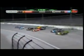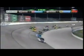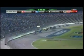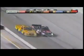I thought David Mayhew was going to spin out. He was on the inside of Parker Kligerman, completely sideways. There's contact. PK Jr.'s in the outside wall. He saves it. Hang on to it. You're okay. A little bit of contact, saves it across the stripe. White flag in the air. Johnny Sauter is leading, but will he be able to hold on to that spot?